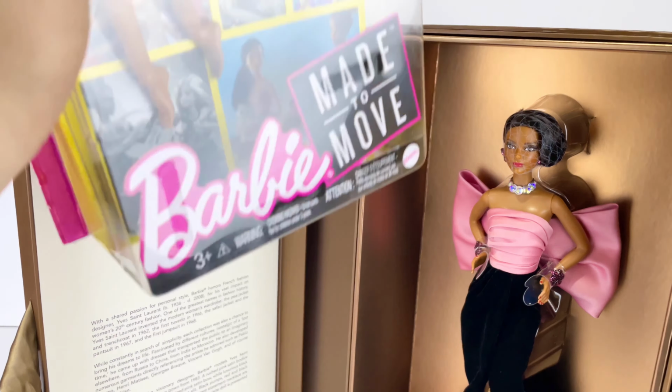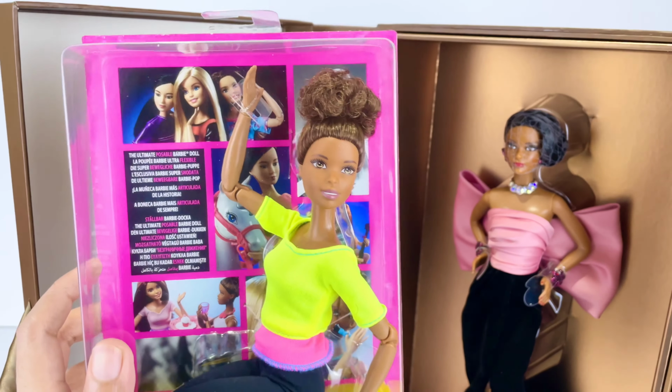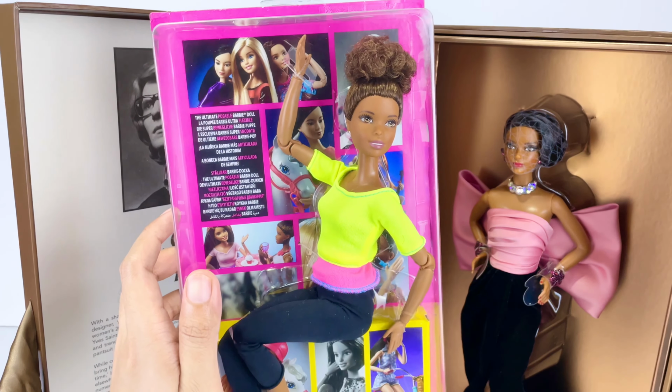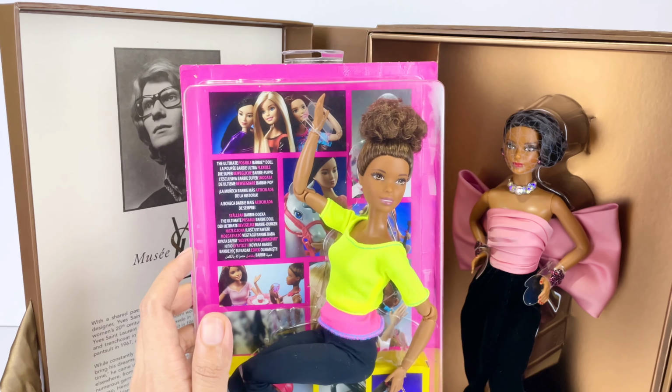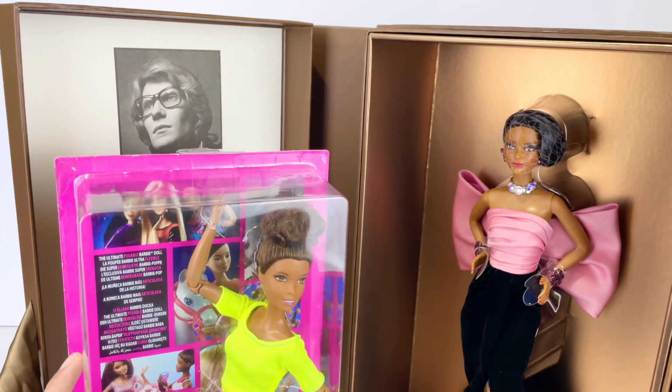So I will be transferring her into this Made to Move body. I feel this is the same skin tone, hopefully. I think it is. But I hope it's close enough. I think it'll work.